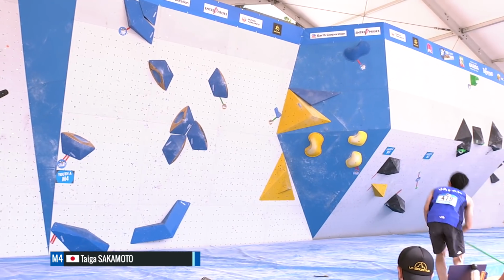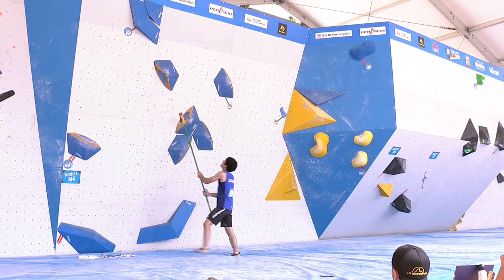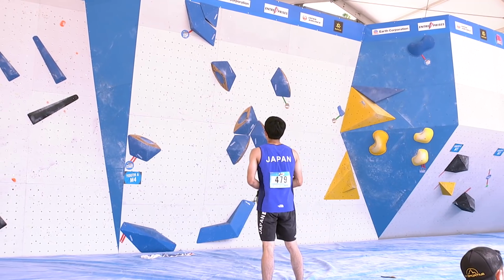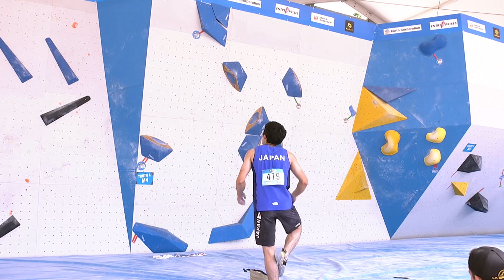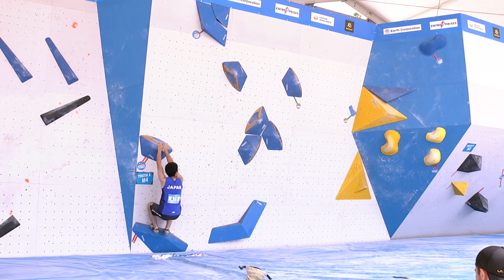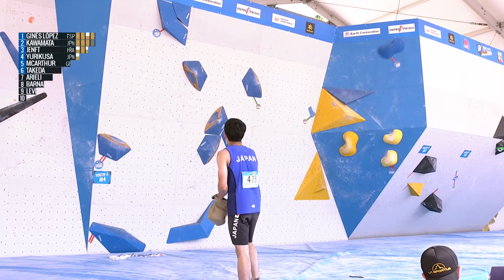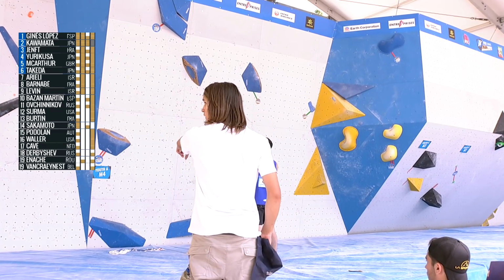Teiga Sakamoto then down in 14th position with just 1 top in 3 attempts. More importantly, didn't score a zone on the second boulder, so that's why he's all the way down the list there. He won't be able to go up into those top 6 places because the maximum he can score is 3 zones, 2 tops. Yeah, Taiga Sakamoto, one of the climbers we expected a little bit more out of today, as you say, Mike. Not safely through. Sadly, quite a long way from it.